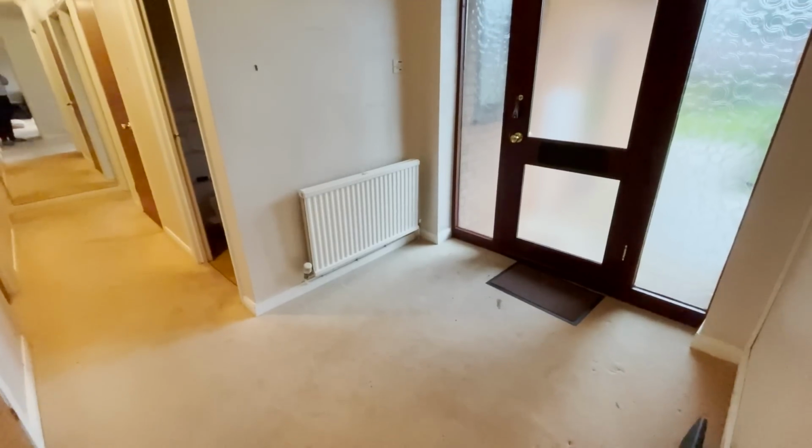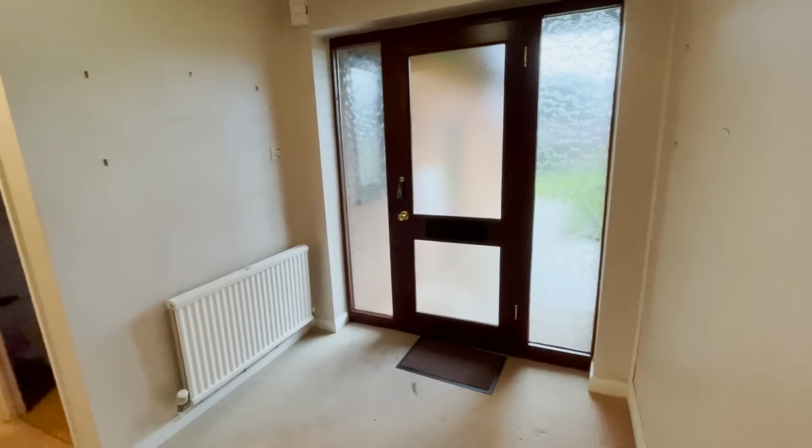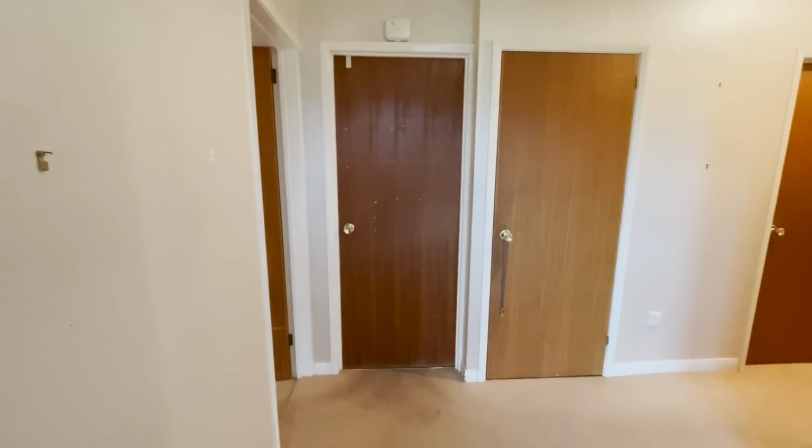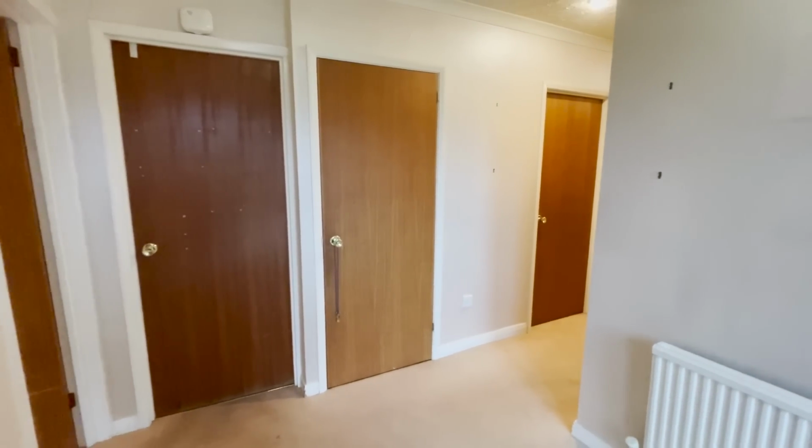So I'm gonna take you out into the hallway because I feel like that's the most logical place to start, what you kind of see as soon as you walk in the door. So this is the hallway. This is what you see as soon as you come into the house. Just a little reminder of what it looked like before. Wallpaper, orange carpet, Artex ceilings. It was very, very dark and dingy in here, but it is an absolutely amazing space.